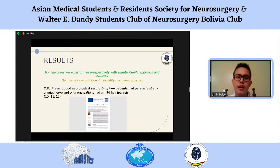So in this paper, the results have demonstrated that the cases were performed with the mini-pterional approach and the mini-pterional extradural approach, and no mortality or additional morbidity has been reported in this part. And the outcome of the patients presents really good neurological results, and only 2 patients have a paralysis from some cranial nerve, and only 1 patient has mild hemiparesis. If you want to know more details about this, the data will be in the original paper.